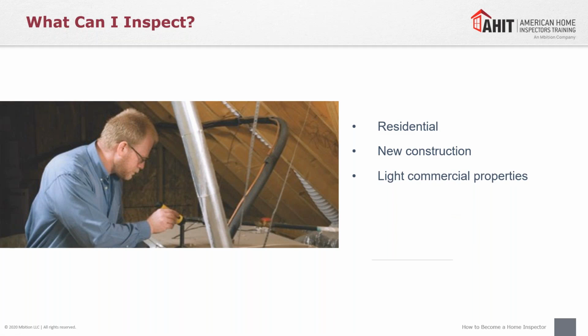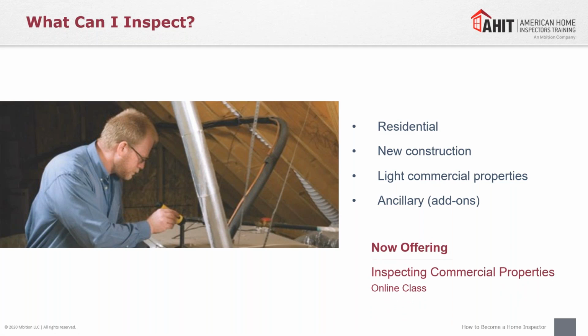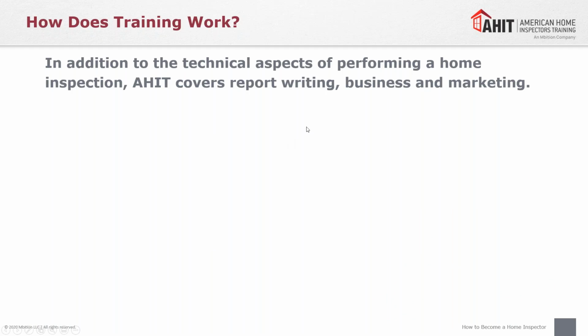Light commercial inspections. Commercial property inspections are not regulated. And then ancillary, so don't forget about our add-ons. That would be radon, termites, wind mitigation, and so forth. And we do actually have an online commercial inspection course.